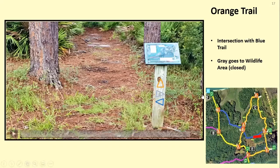This gray marker tells you that there's a trail that leads into the wildlife management area. And there's a couple of those along here, but I found those locked, and I don't even know if they're usable anymore. We'll talk a little bit more about how to get into the wildlife management area, but right now you can't get in there from those trails. So we'll head straight on down the Orange Trail from here.